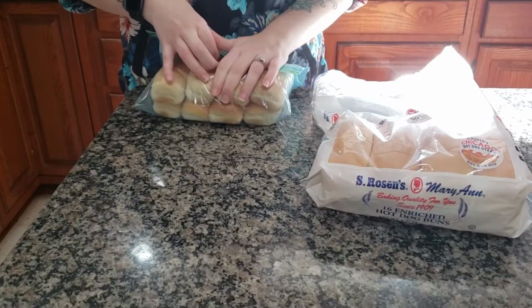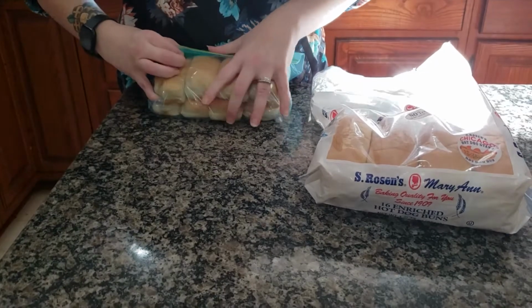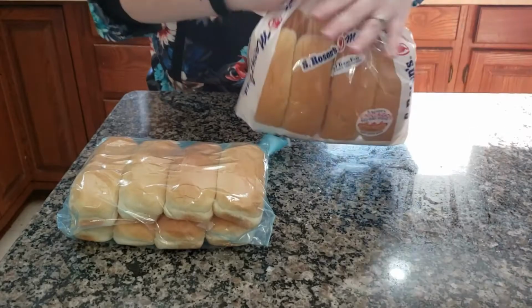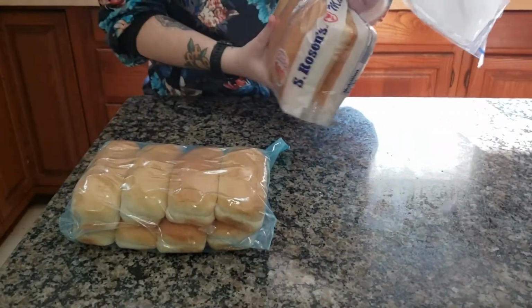Get as much of the air out as you can. And there you go. And then we'll keep the other half in the bag it came in, and we'll eat those for lunch today.